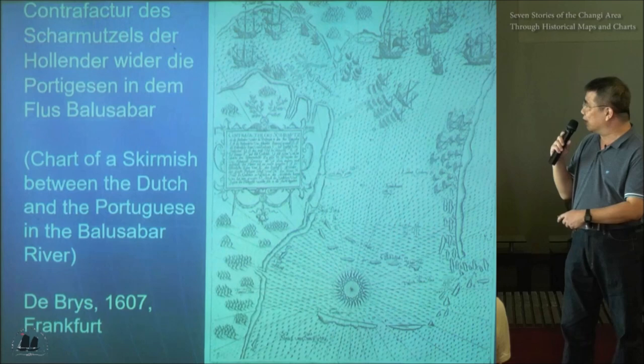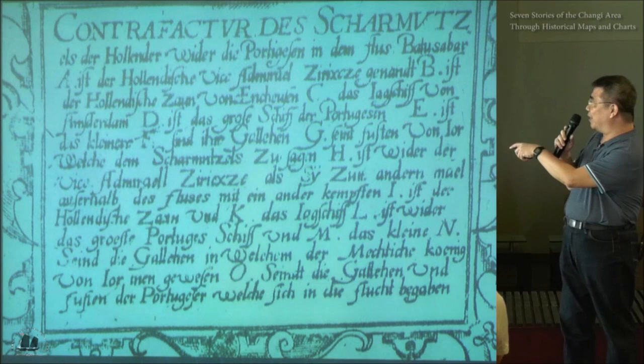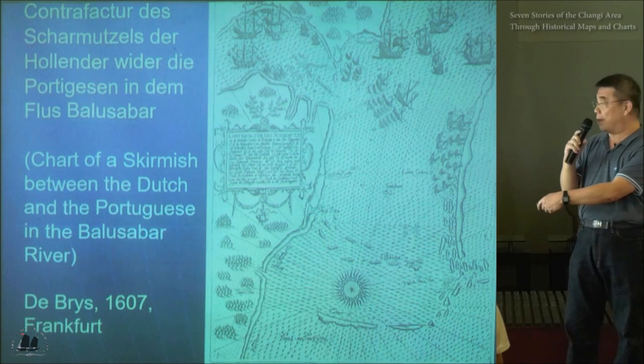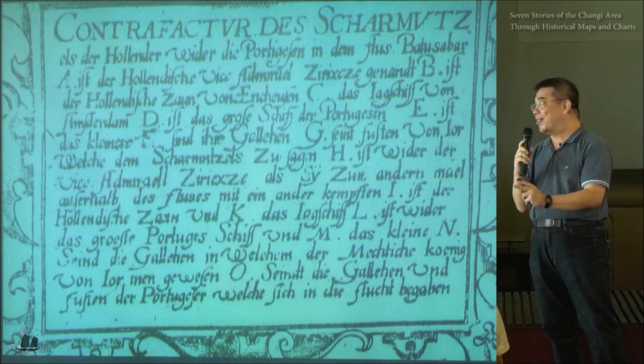This is the title block, just in case you want to see the details. Inside the title block is the description which I read just now. It starts with a listing of A to O, the ships depicted in the map. There are various ships here, A, B, C, D until O, and they are described here in some kind of old German. I cannot read it, it is very challenging. It goes old Portuguese, old Spanish, old German. Even modern Europeans cannot read these maps.